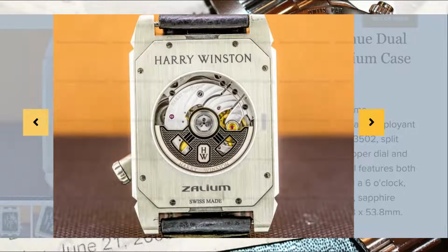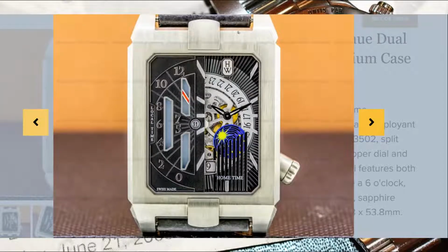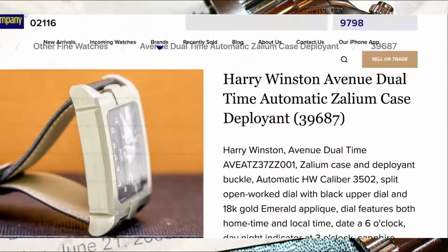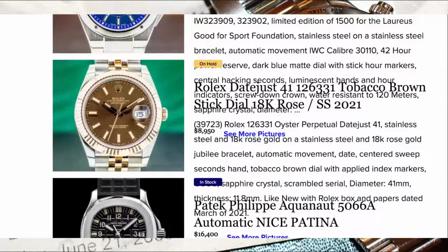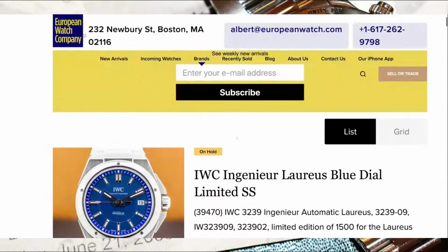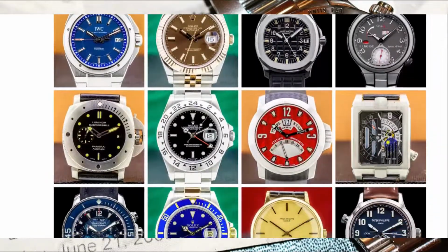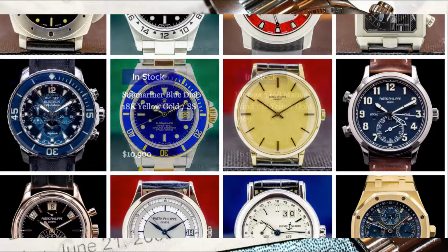Oh, it's a Harry Winston, is it? I love Harry Winston. What's Zalium? I don't think I've ever heard of Zalium before. It's a Harry Winston. I guess you can forgive the design a little bit then, right? I love Harry Winston, and the watchmakers he brings in to make his product, it's just another level. You can't talk poorly of Harry Winston. I've seriously considered that brand before. I've made offers on that brand, certainly.